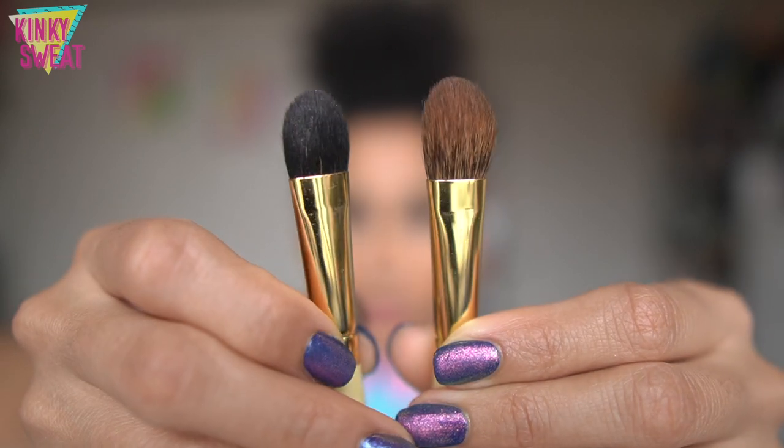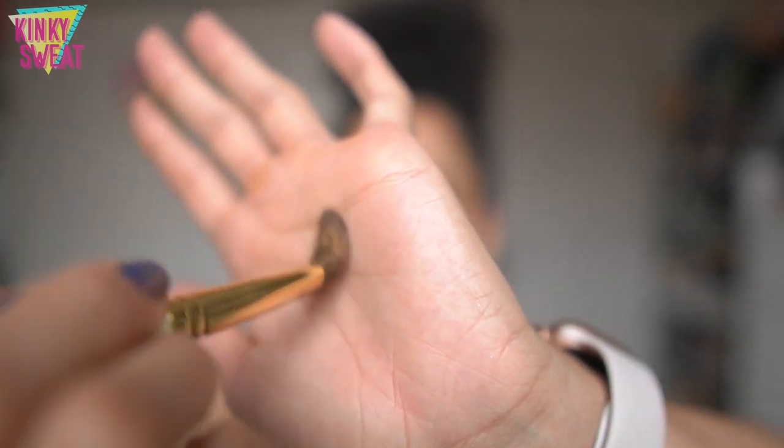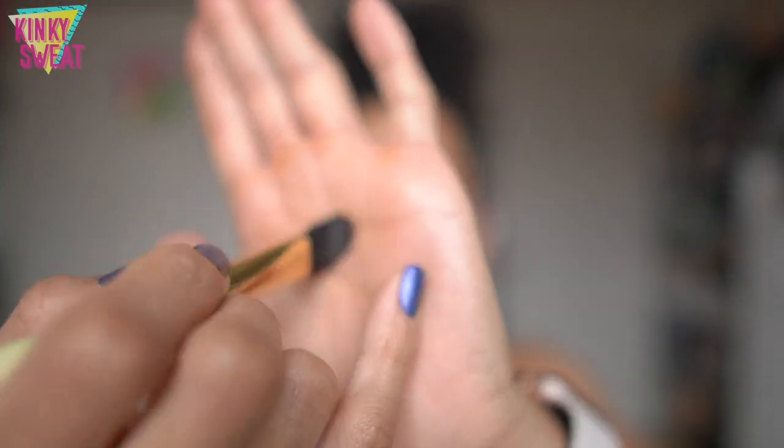It doesn't have as much fluff, but I like the fact that it's a touch stiffer. That means it's going to be a little more precise in its application. The Canadian squirrel brush here, the S1, has a lot more flow. So because of that, you're going to get a wider blend, especially when you pull this through the crease. The S4 is going to keep the color tighter, right?